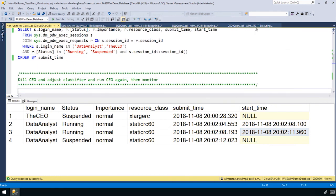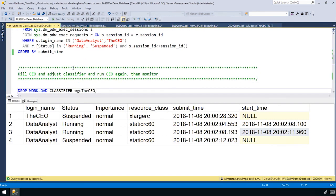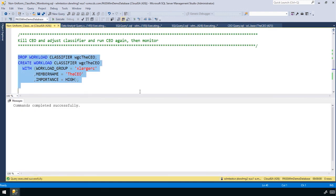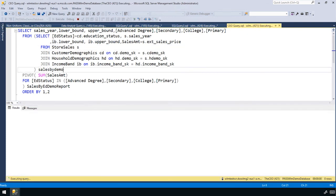So let's go ahead and stop the CEO, and let's adjust his importance. So here I've got the classifier. This is for the CEO. He's going to stay with his large resource grant, but now we're going to give him high importance. Okay, that runs in just a second. Let's go back and let him try again.